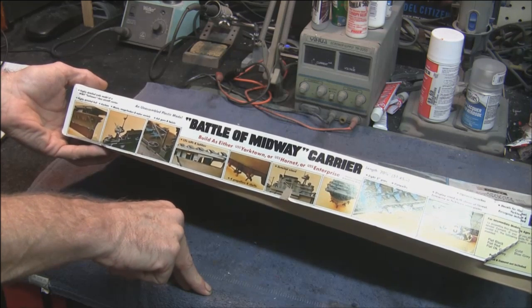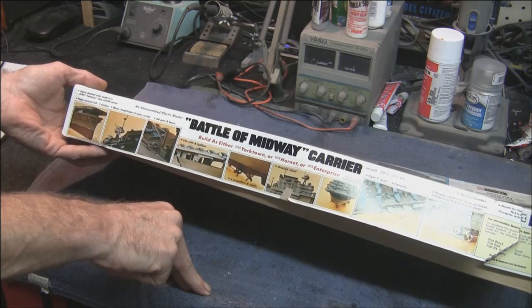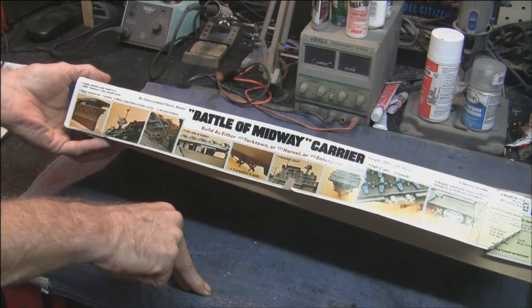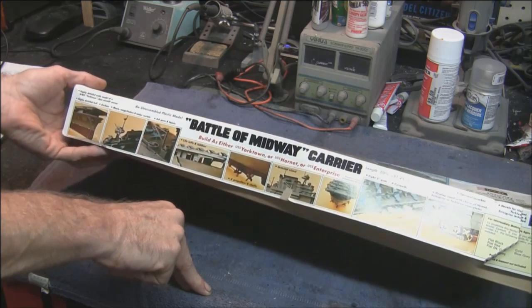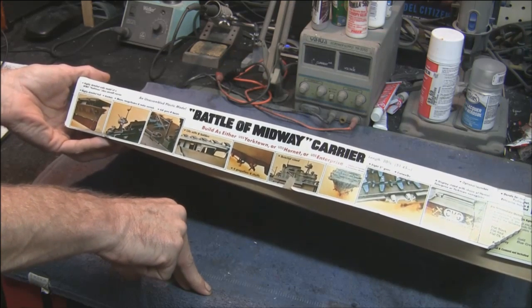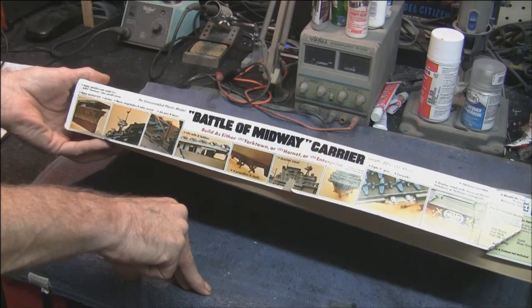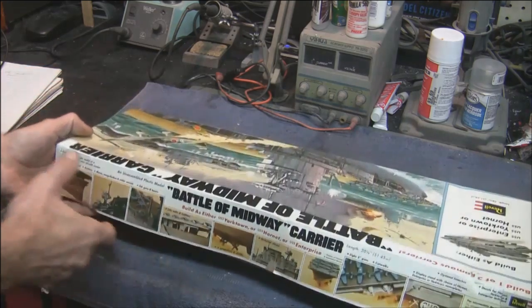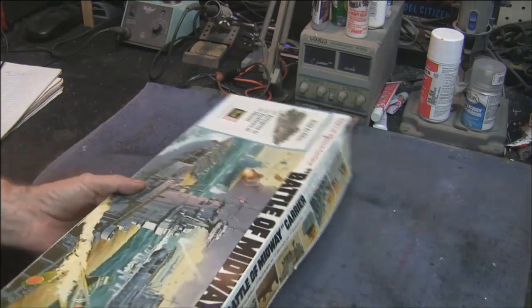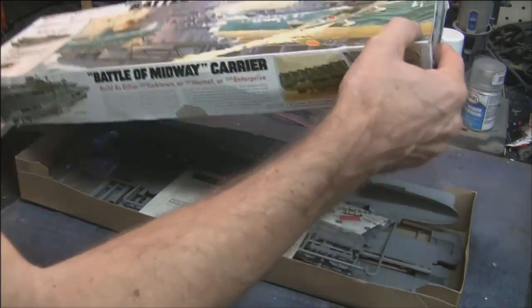We've also got the ability here to modify the flight deck and have it displayed with either the elevators open or closed, or up or down if you want to call it that. So we're going to probably open up one of them and have it so it's maybe on the forward deck with the elevator down, and on the rear deck in the up position, something like that. So I'm really excited about building this model. I've wanted to build this one, like I said, for a really long time. Let's take a look at what we get inside the box.